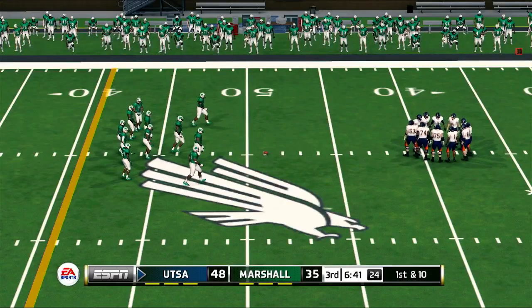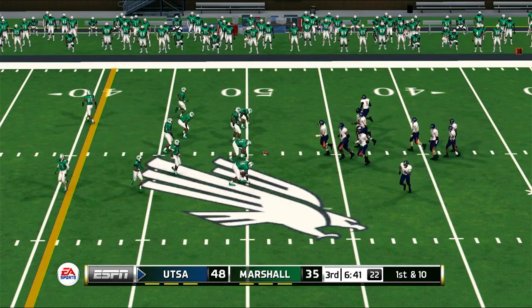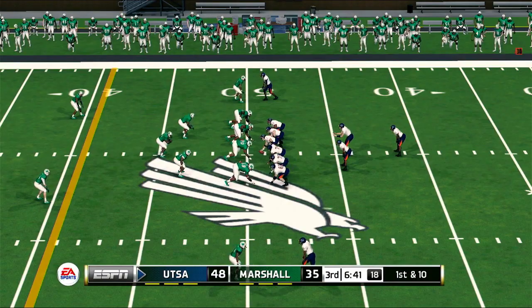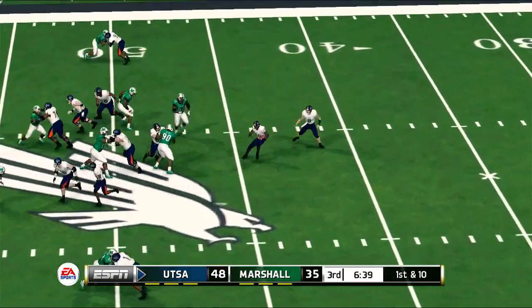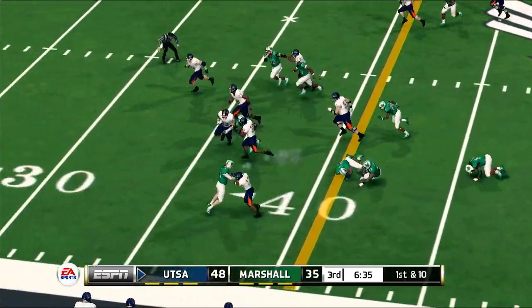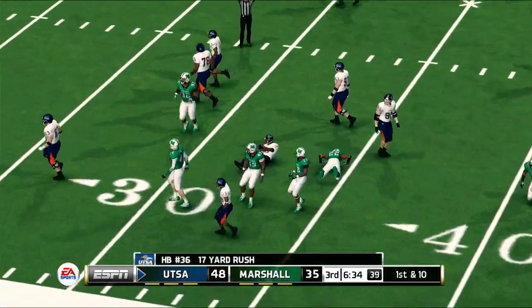The offense goes back out onto the field after picking up a field goal on their last drive. Little handoff. He's at the 40. Makes it to the 34.